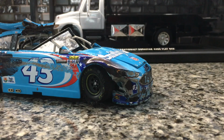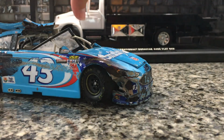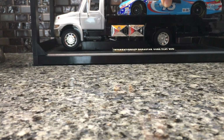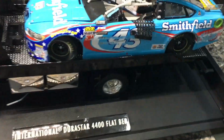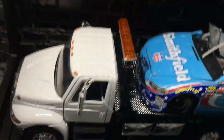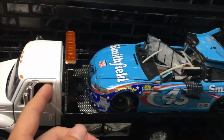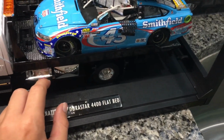But yeah, amazing diecast. And this diecast looks even more amazing when it is on the International Durastar 4400 flatbed. I'm a truck addict also. I like a lot of trucks. I did just read off the platform, but I just know it is a 4400, really cool truck. And this truck's also pretty cool. Haven't taken the twist ties off yet, but doors open, toolbox is all open.